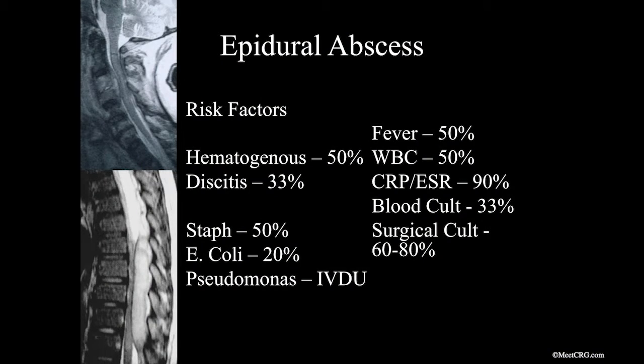The bacteria typically gets there either from the bloodstream or potentially from a discitis that then migrates back. It's usually staph, but it can be other things, and Pseudomonas in IV drug users is a common one. Don't be fooled if someone has normal labs. So in the setting of an epidural abscess, only half of them will have a fever and only half of them will have a leukocytosis.